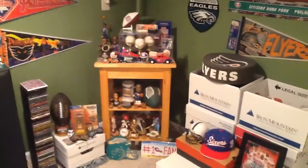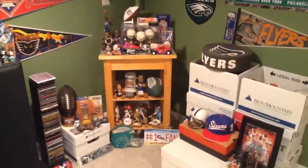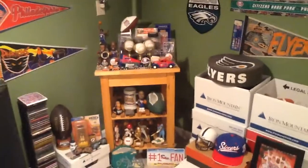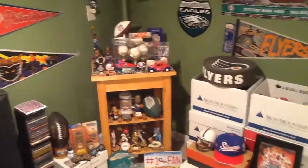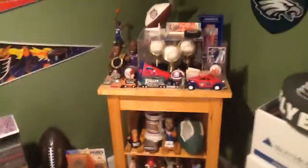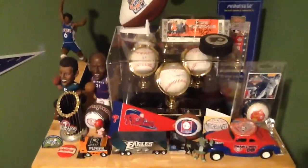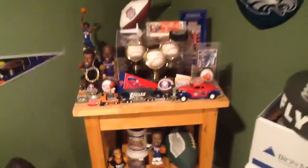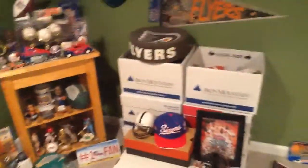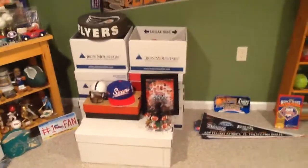Just some Philadelphia paraphernalia there, figures and all sorts of different stuff, some autographed baseballs, and some other autographs. I'm not a big autograph guy, but I have a few autographs in there. So you can kind of get a look at them again. And moving along, got the Sixers hat with my nickname on there, Mighty Fan.